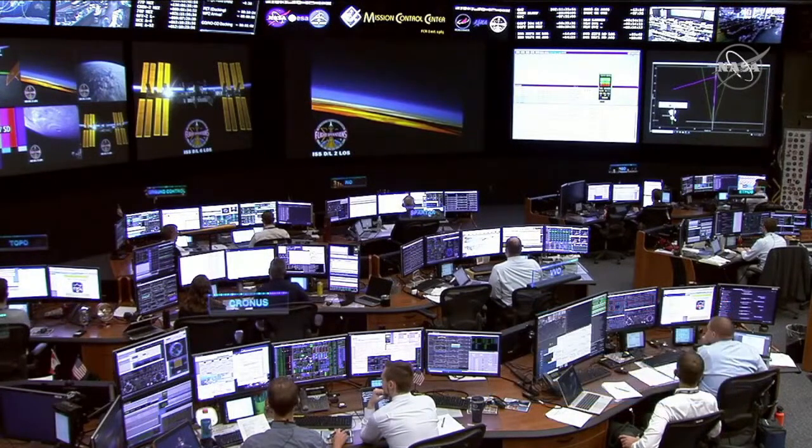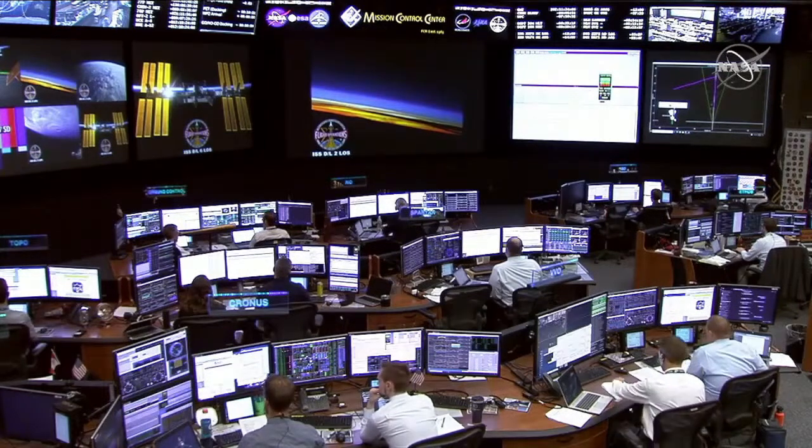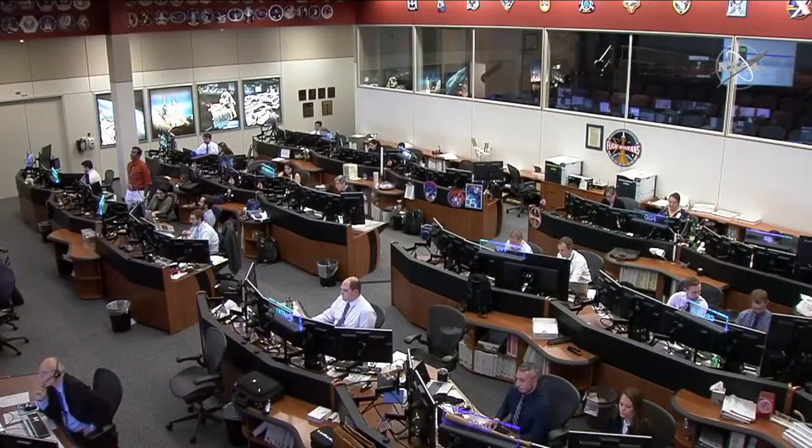Hey, Megan, just for your awareness, we are waiting on ground. Houston Station on the big loop. Procedure review complete, and the ISS crew is ready for docking. Copy. And we will be anticipating holding at waypoint 2 momentarily. Copies, we will expect to hold at waypoint 2.